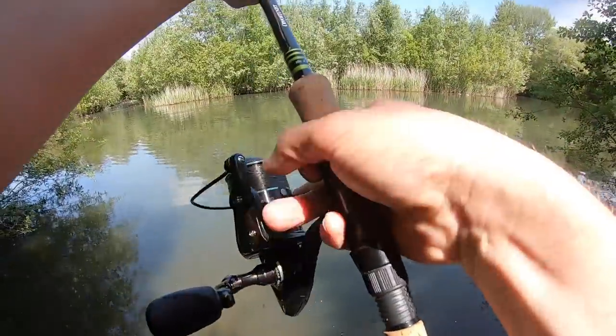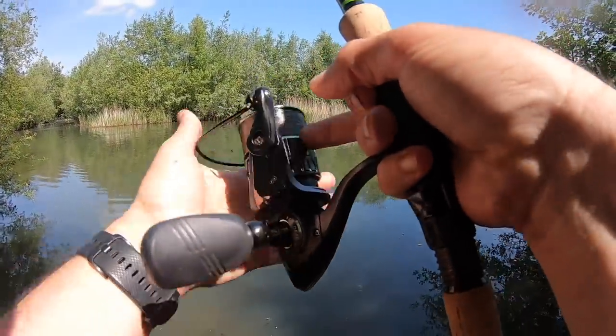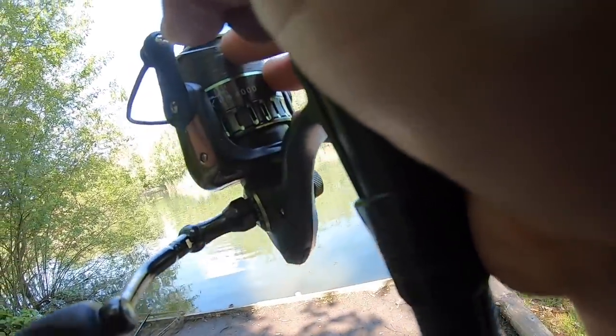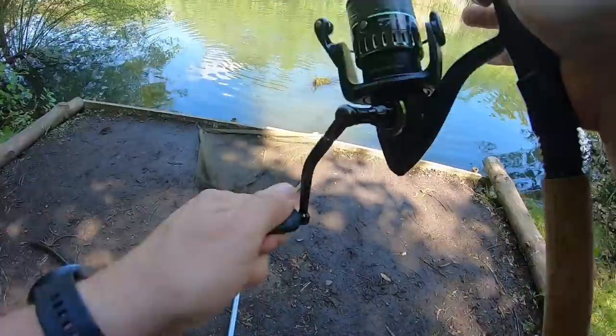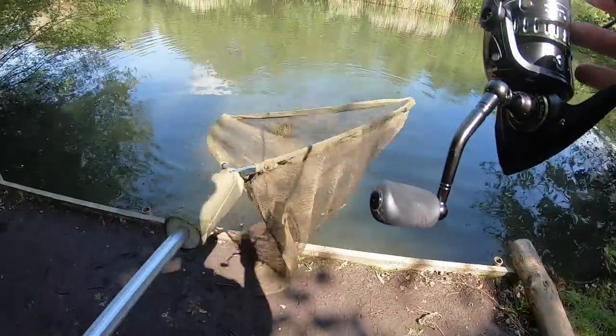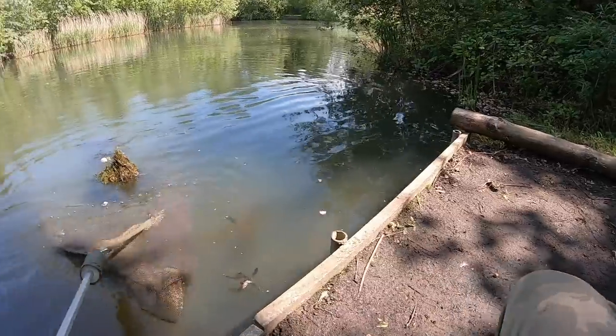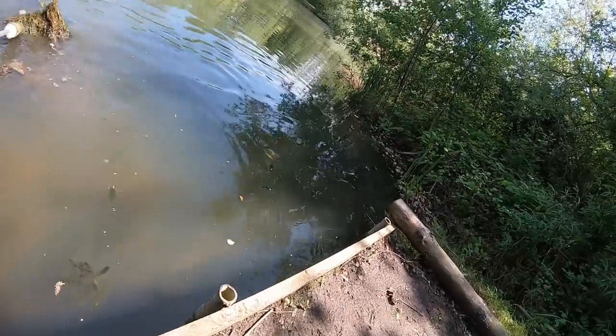I wonder how deep it is. I've got to drag him through quite a big ball of weed. I haven't got direct contact with him at all here. Oh, he's going to be tricky to net. I've just got to get him squirreling under all of it, I think.